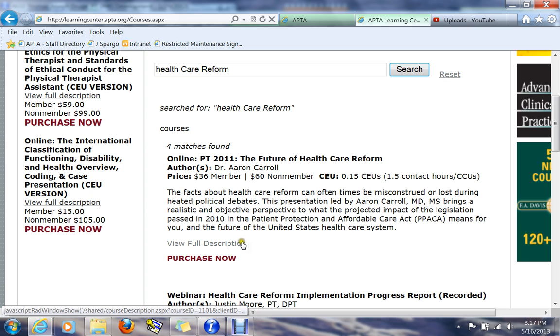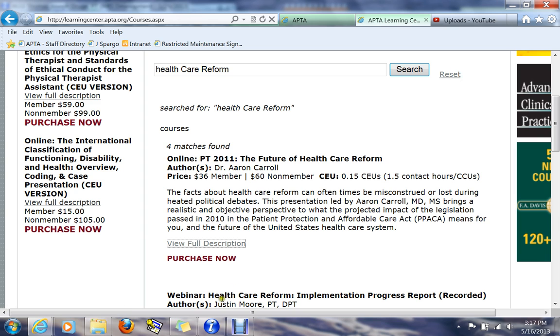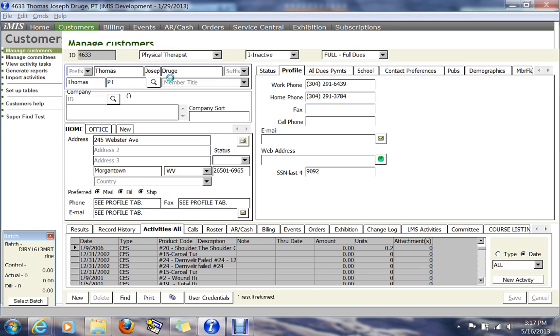Let's say this one, future healthcare reform, was the one they were looking for. Then we click on view full description, and we want this number right here. This is the product code number that we need to enter into iMIS. We would get that product code number, then go back to our iMIS database, and let's say this person was the one we were looking for. We verified their address and information.